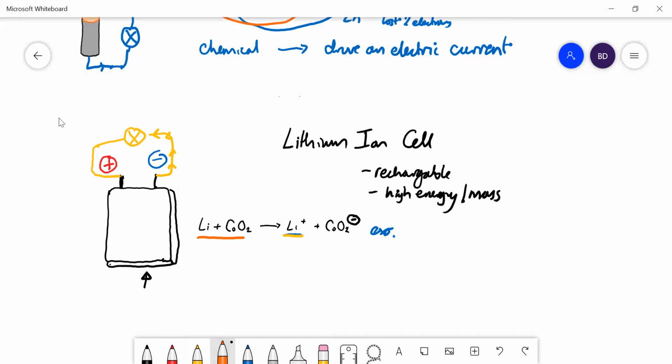So when you recharge it, what you do is you take away the load and replace it with a power source, and you make the electrons flow round the way they don't want to go. So they're going backwards now. Those electrons are going back, and they're converting the lithium ions back into lithium atoms.